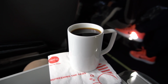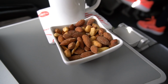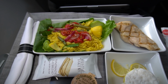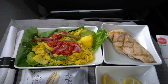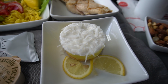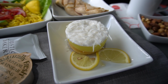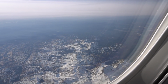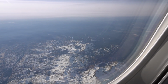Shortly after takeoff, another round of drinks were offered and I went for some coffee. Nuts were also provided and then lunch was served. I went for a cold chicken and rice thing, which tasted fine, and for dessert there was a lemon tart. The service was actually really quite good and I think I had another 3 or 4 refills of coffee throughout the flight. The further north we got, the more dramatic the scenery. I'll show the sunset shortly, but before that, I'll conclude and let you enjoy the view in peace.